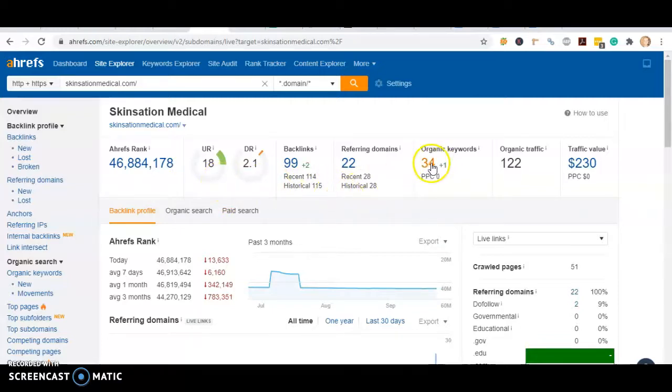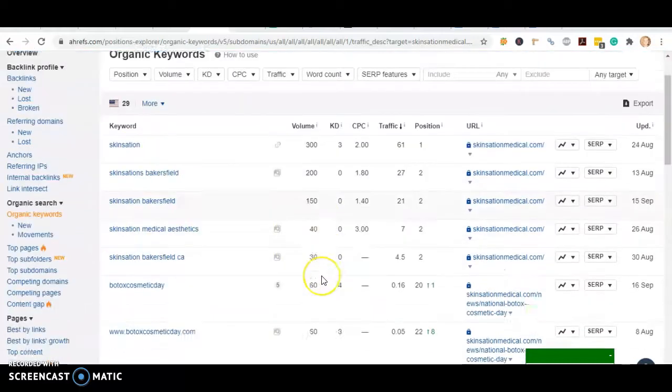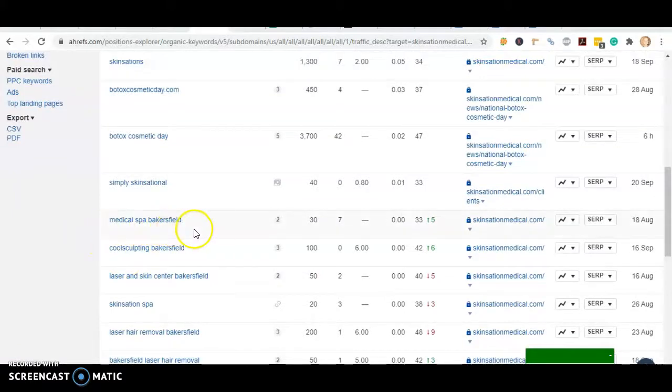Let's take a look at the keywords really quick so you can get an idea of volume and what position you're in. Okay. So we can see that there are quite a few people, this is the average search volume, searching for Skinsations. So that's good. You guys are pretty popular. When we take a look at more niche specific keywords like medical spa Bakersfield, there's only 30 searches, but you're in the 33rd position for that. Cool sculpting Bakersfield, there's 100 searches for that. You guys are in the 42nd position.